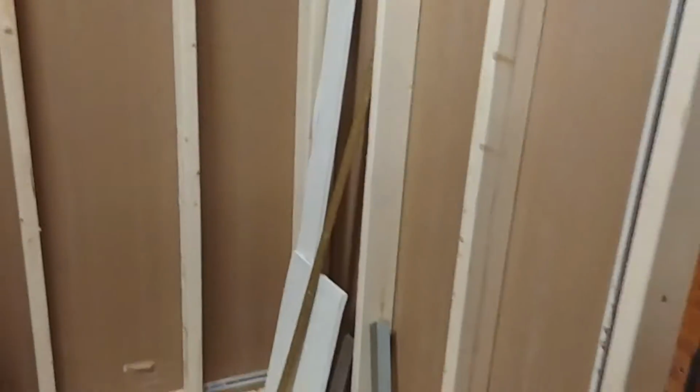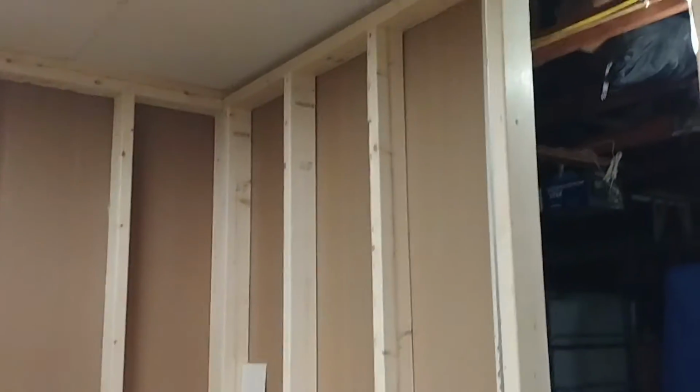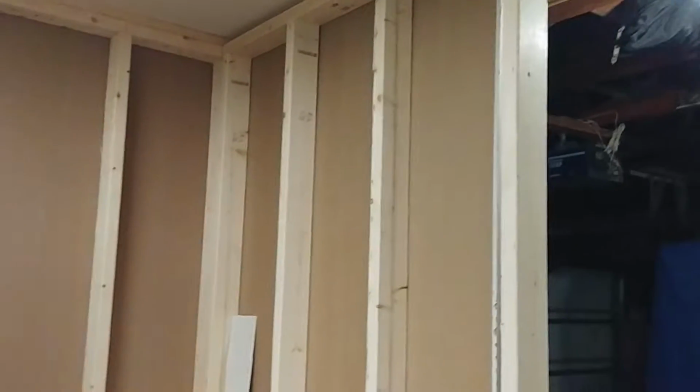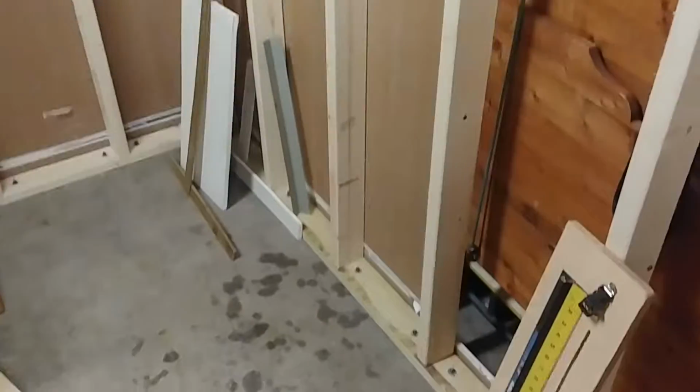You see it right up there. I'm not sure if I'm going to leave that open, or if when I sheetrock these walls here, if I'm going to bring that sheetrock straight up, or just going to call that good with the 4x8 sheets of plywood. Anyways, the shop is in complete disarray.